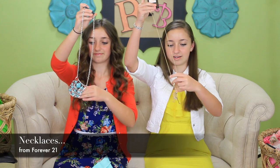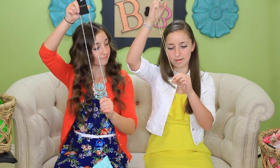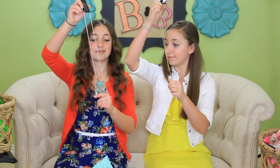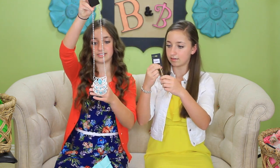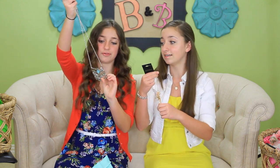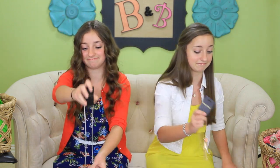Okay, next, let's do the necklaces. We got both necklaces, and he coordinated the colors. She's more green, I'm more pink. So I got a really cute pink necklace from the Easter Bunny, and it's got a little Paris thing on there and a flower. And mine is a little silver, kind of tribal thing, and it's got pretty diamond shaped stones in it, and it's really cute. It's from Forever 21, in case you were wondering, from the tag.